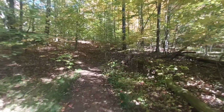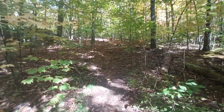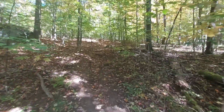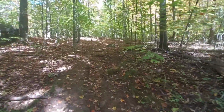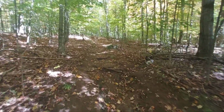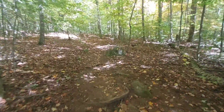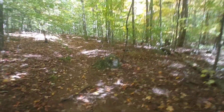Short and steep, but if we do all the loops available here, we could get 4 or 5 miles. Got perfect fall weather, sunny and mild in the 70s. So it should make for some great views. And the fall colors are at their peak as well.